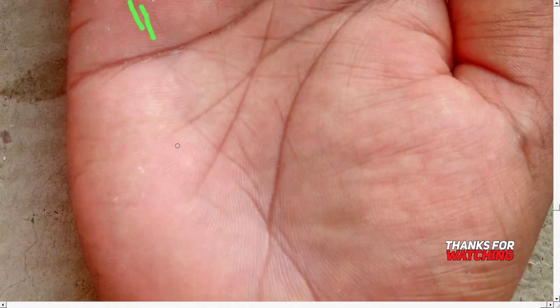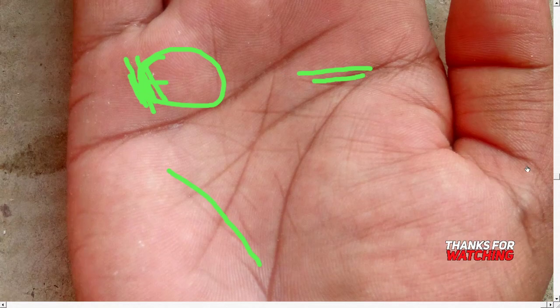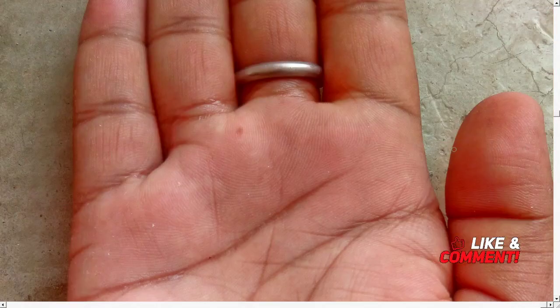So if these lines could be stronger, I would suggest the person should try to make his skills even better. Although these upward lines pointing towards Mercury are good. These perpendicular lines over the Mercury are good, and even this Mercury line is good. All these lines are reasonably good.